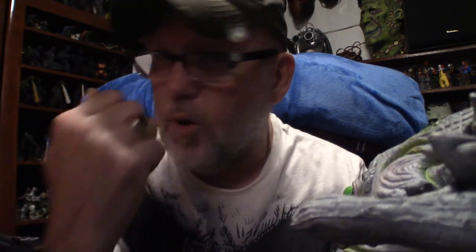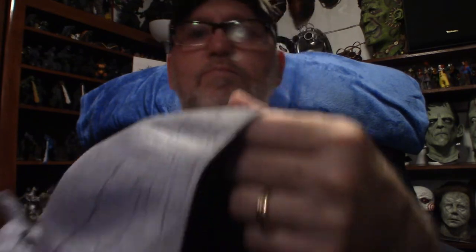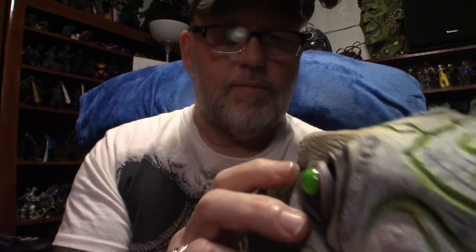I will eventually get my figure here, and I'll bring it down. I'm going to talk about it and make some comparisons between these. So what I'll do is show you what the mask looks like inside, okay? All right, now it's kind of clear. There's no hidden cushions or anything like that, because it is made of a soft latex.